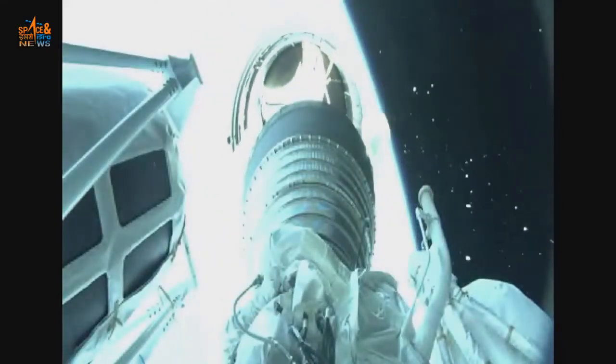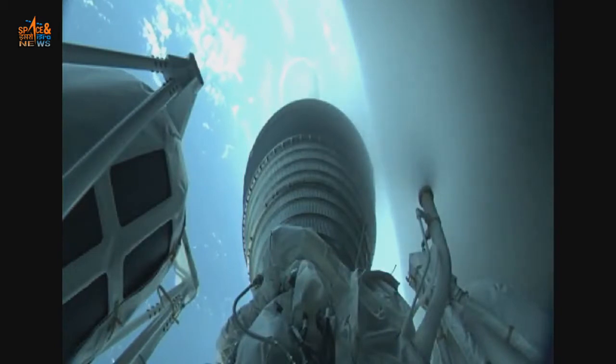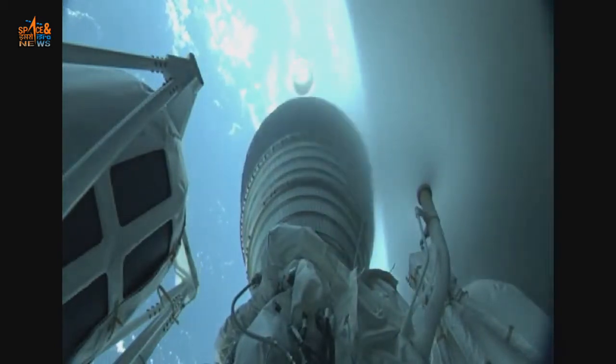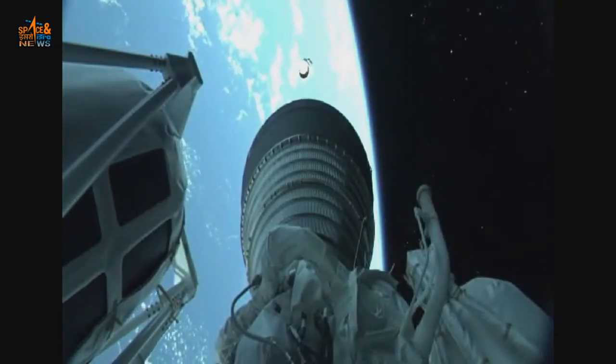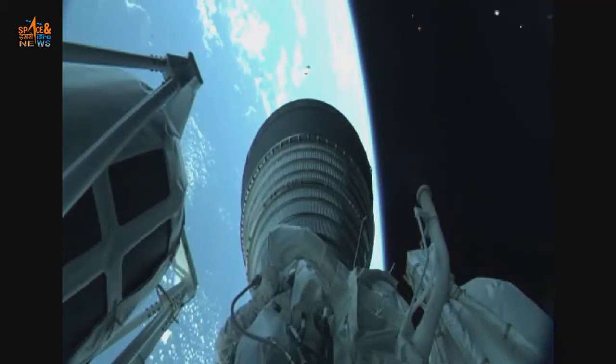And we have BCO, booster engine cutoff, standing by for stage separation. 10 seconds after BCO, we have good indication of stage separation. The Centaur single RL-10 engine ignites for the first time. We have ignition and full thrust on the RL-10. The RL-10 produces 22,900 pounds of thrust and burns for just under 8 minutes.